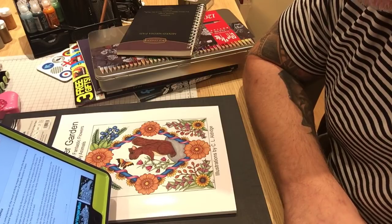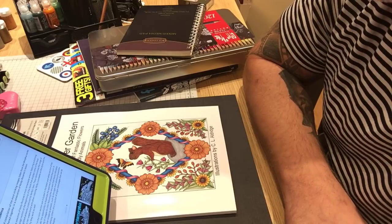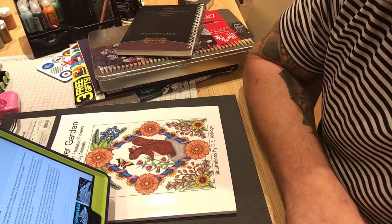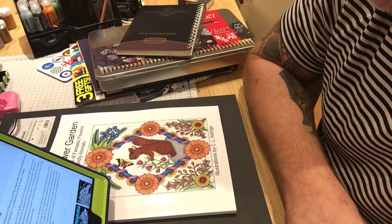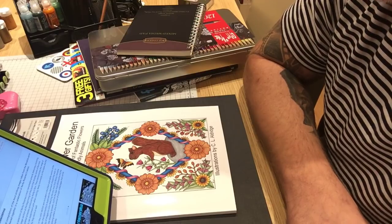Show-stopping spreads such as the tiger from Animorphia and the camel from Imagimorphia. And then after that section of double-page spreads is going to be a section of single-sided images that are perforated, which also include some new artwork.